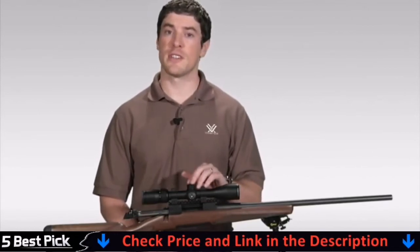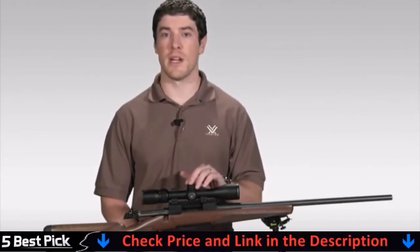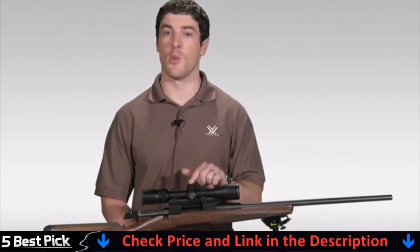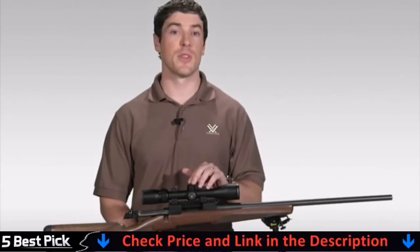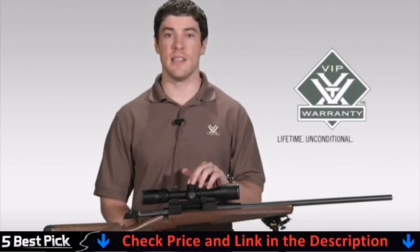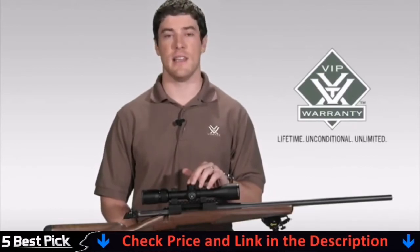If you're looking to stretch your dollar for the best hunting rifle scope that your money can buy, I strongly urge you head down to your local Vortex dealer to take a look at one of these today. As with all of our rifle scopes, the Diamondback comes with our legendary VIP warranty, which is our lifetime, unconditional, unlimited guarantee.